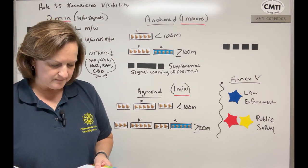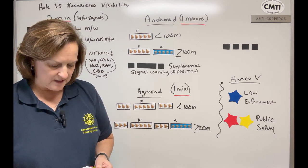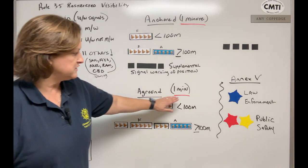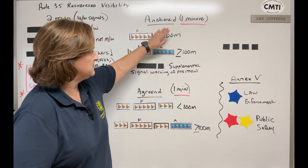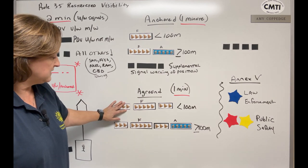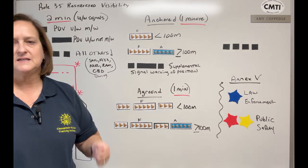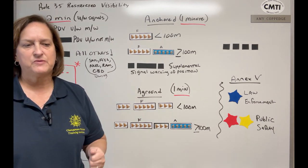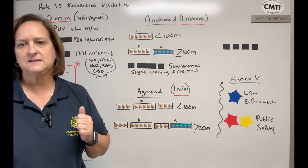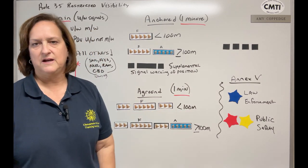But in addition, three separate and distinct strokes of the bell immediately before and after ringing the bell. So the aground signal is also done at 1 minute. So it's consistent. Anchored and aground is 1 minute. And we're going to have three distinct strokes before the 5 second bell and three after. So it's going to be ding, ding, ding, ding, ding, ding, ding. And that's a vessel that's less than 100 meters that is run aground.